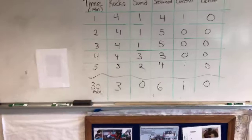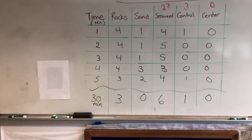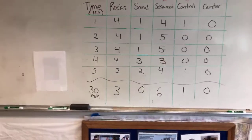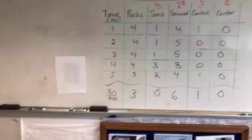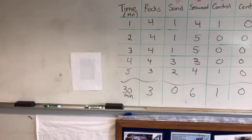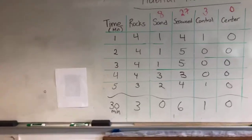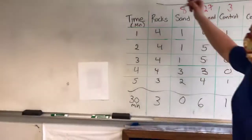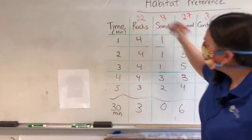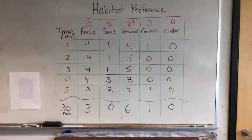Okay, how about sand? That one's a little easier. Fewer, definitely. Okay, so 1 and 1 and 1 is 3, plus 3 is 6, plus 2 is 8. So 8 for the sand. Excellent. And rocks, lots of 4s there. All right, I'm going to do some multiplication. 4 times 4 is 16. Right? 16 plus 3 is 19. 19 plus 3, 22. All right. Okay, so based on our results, which habitat did the crabs prefer today?